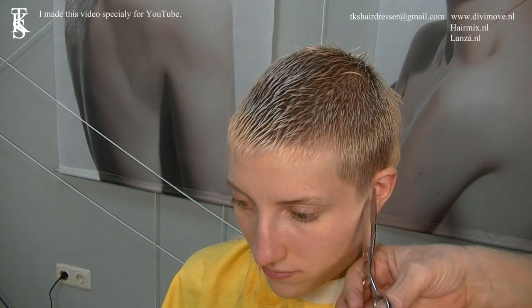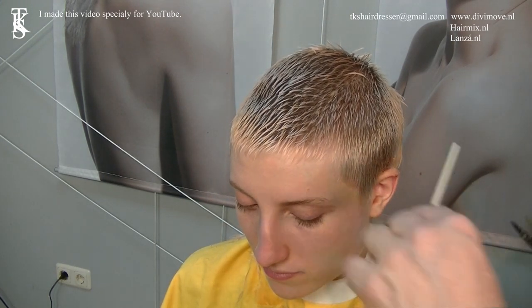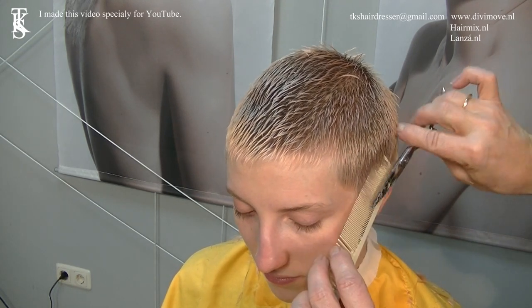Clean the side burns also with my scissor. Take the fine part of my comb and lift the hairs up so I can make it ultra soft.